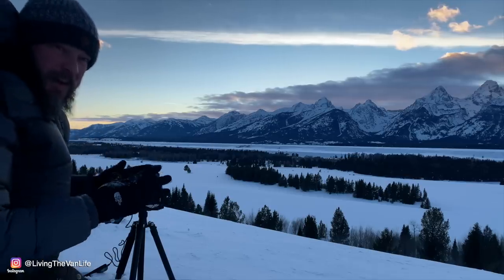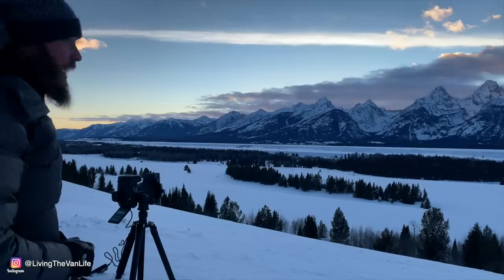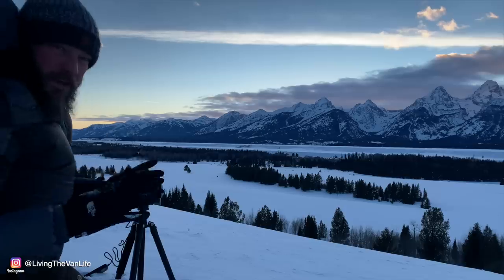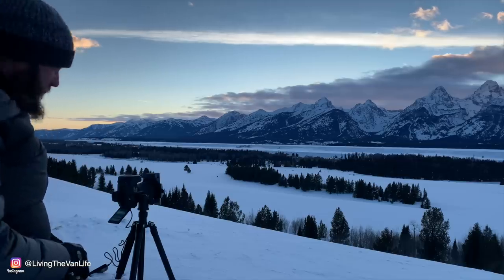The thing about these Grand Tetons is it is just an absolutely unbelievable panoramic expanse out here, all the way from the far south, spreading all the way to the far north. So the best way to capture this is with a panoramic shot, and that's what we're going to do today with the Canon EOS R.